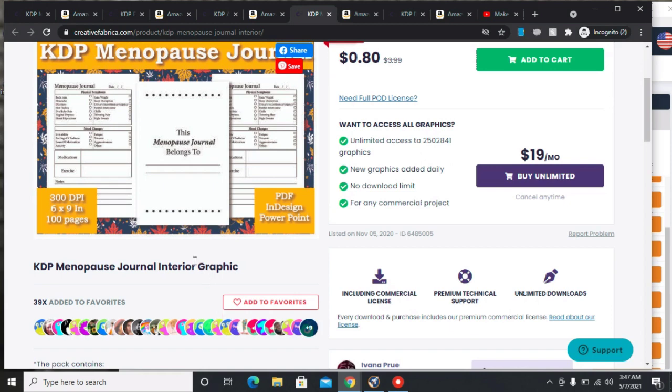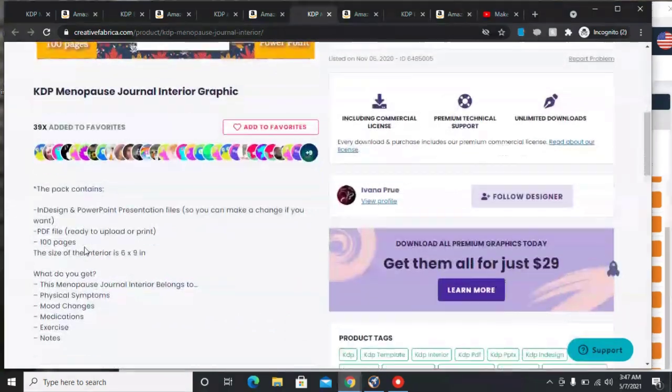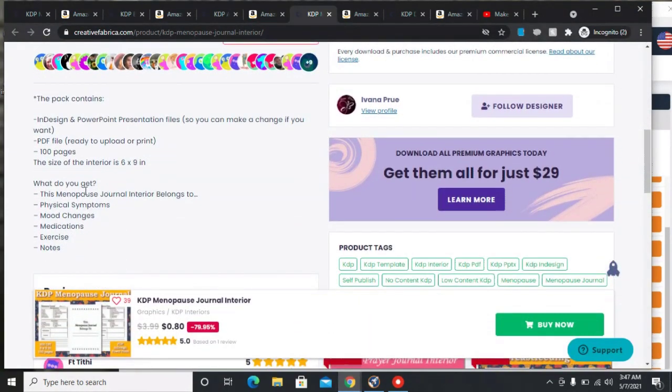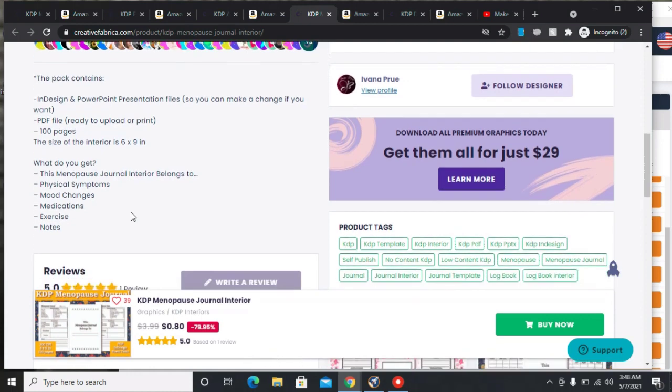The book is available in PDF, InDesign, and PowerPoint, meaning we can edit it if we want to. It's also available in 6 by 9 inches and 100 pages. If we scroll down, we can see what it includes. This menopause journal interior has sections for physical symptoms, mood changes, medications, exercise, and notes.